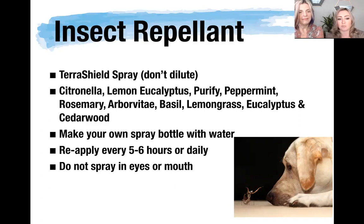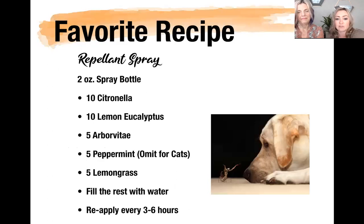So you can make your own spray bottle. You can reapply it. You just want to make sure you don't spray it in their eyes or their mouth. So here's my favorite recipe: the citronella, lemon eucalyptus, arborvitae, peppermint, and lemongrass. And lemongrass is the number one for ticks, okay? So why it says reapply every 3 to 6 hours is because the essential oils are volatile substances. So they evaporate and they're gone.